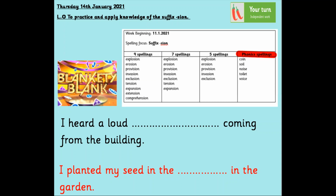Okay, so let's do a quick check. For the first sentence, I heard a loud explosion coming from the building. Well done, everybody. And for our phonics spellers, I planted my seed in the soil in the garden. So our blanks were explosion and soil. Okay, get ready for your next sentences.